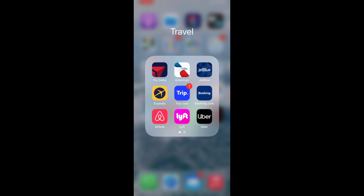I have never flown Spirit. I have never wanted to fly Spirit because I've heard too many horror stories to even want to try it, so I don't have a Spirit app. But these are the three main airlines that I would use. Again, if you don't like these airlines, that's fine, that's your business. You do not have to download their apps or give them your business. But these are the ones that I use.